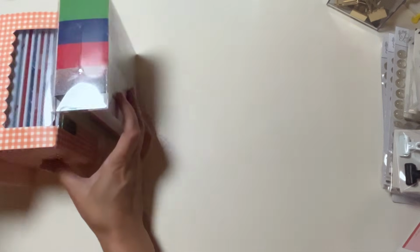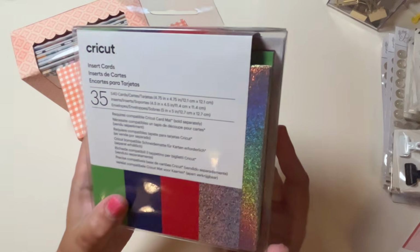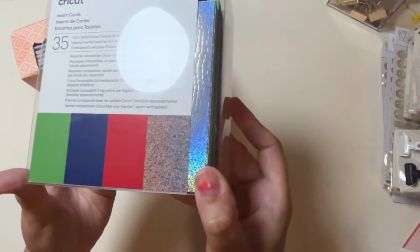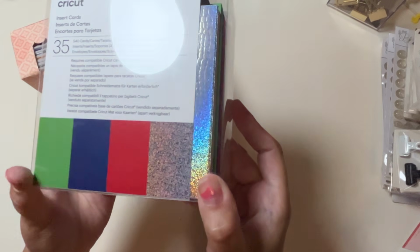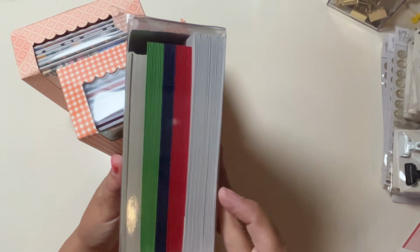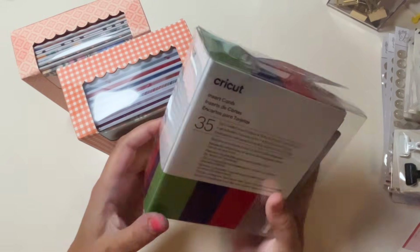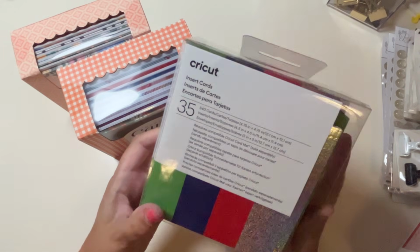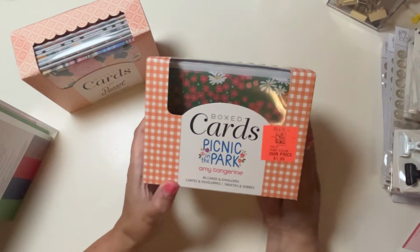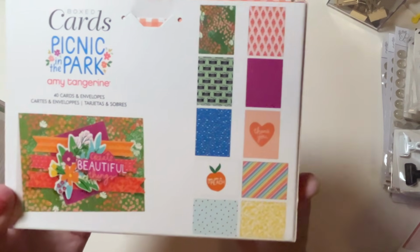Next up, I got some cards, and I got these Cricut ones, and this has a sort of holo glitter print with a reptile print on it, if you can see that. So those are the inserts, and then you get the envelopes and the cards as well. So that's a really nice package. It was $2.49 for 35. So pretty. I got the Picnic in the Park cards. They were $1.99, and you get all these pretty designs.